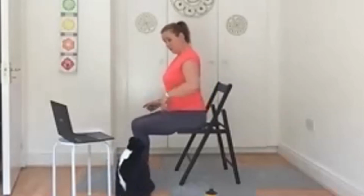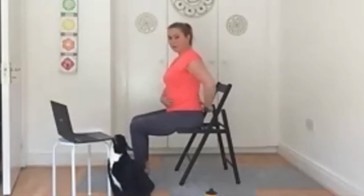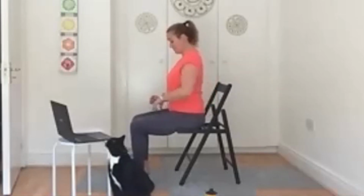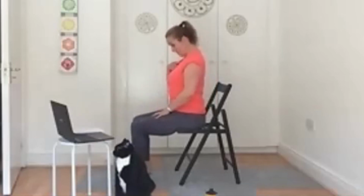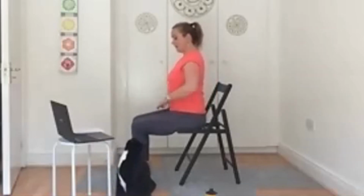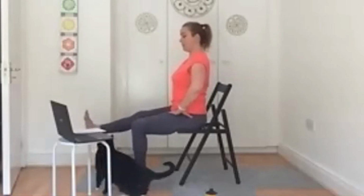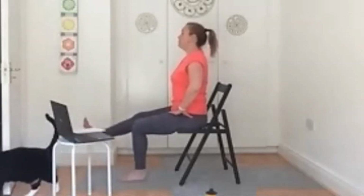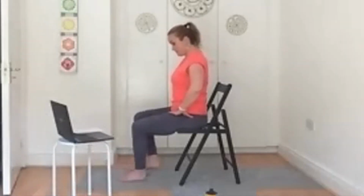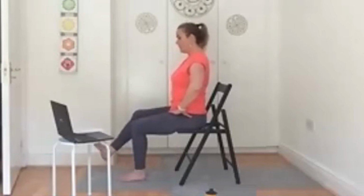And then a great one for any problem with your sciatic nerve is the following one. So we're going to work with our right leg first and our neck. So on the inhale, lift the right foot off the mat, trying to straighten the leg, lift the chin up. And then on the exhale, bend the knee, chin down into the chest, past the 90-degree angle. You want your heel to reach towards the middle of your chair. Inhale, extend the leg, chin up.